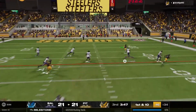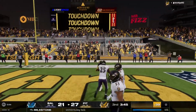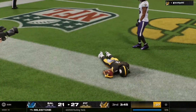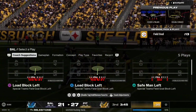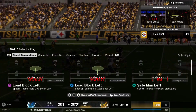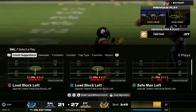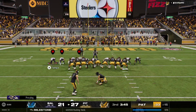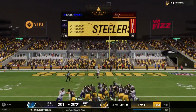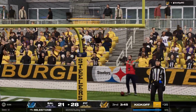Hal, he'll look to throw it. Oh, he's got a man wide open, complete. And into the end zone. Touchdown, Pittsburgh. A great play there. 34 yards. And the Steelers have moved out in front. Gay is on for the point after. And it's good. That makes it a 28-21 game.